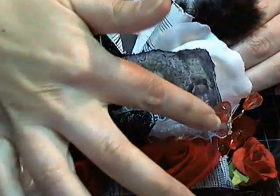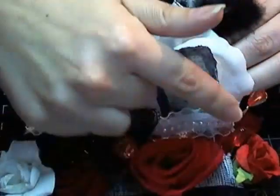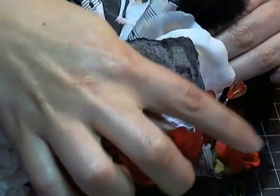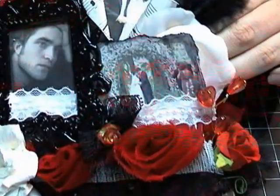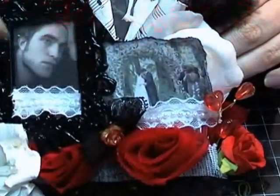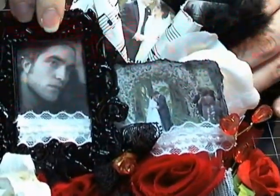And this is the spray from my stash. This is the Prima Rose from my store, classic Prima Rose. And it's actually going to be seen from inside, so I will get to this later.